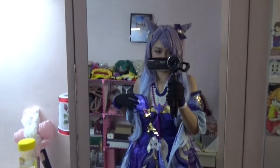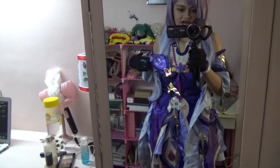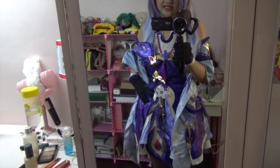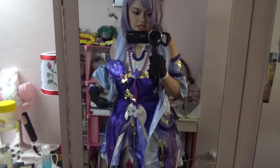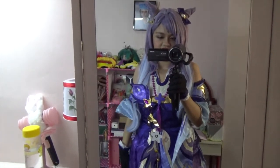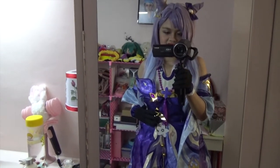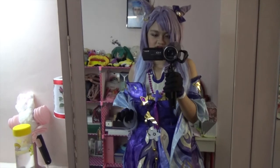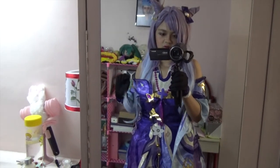So this is the full set of my Keqing cosplay. It has a lot of flower designs here, and these are the stockings. Actually, the costume has shoes, but I decided not to buy shoes because I'm only at home and I'm used to wearing rubber shoes in the anime cons since we will walk a lot. So yeah, and the side view.